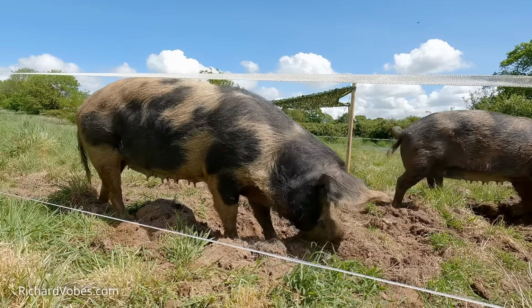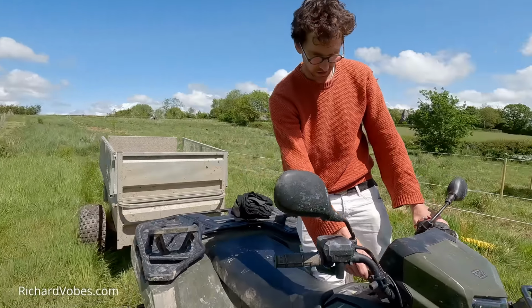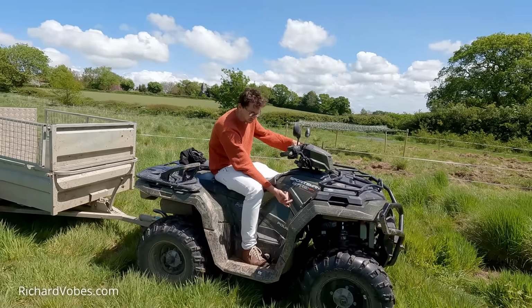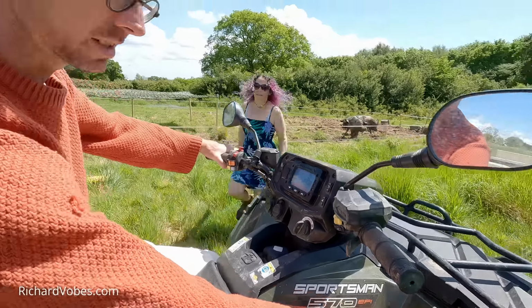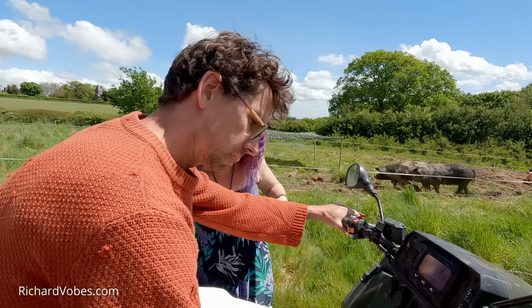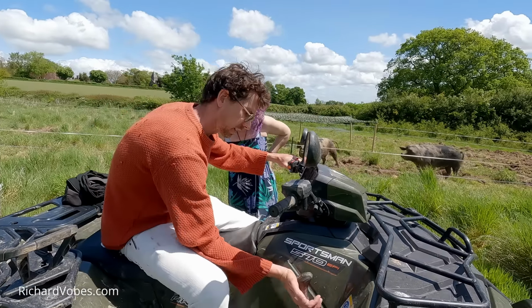So hold the brake, make sure it's in park down here. Hold the brake with that hand, and then you can start it with the key. Basically reverse is the first one, then neutral, low and high. You'll just need to know high today, I think. So you hold the brake to start, there's the key, and then up into high. So we're going to have a bit of lunch, and then we're going to find a scratching thing.